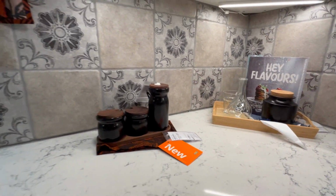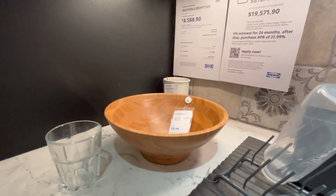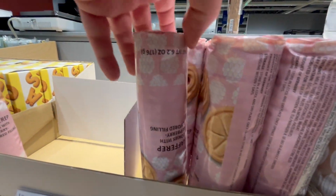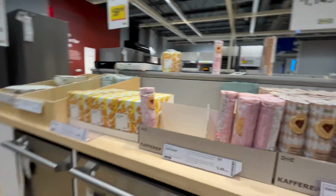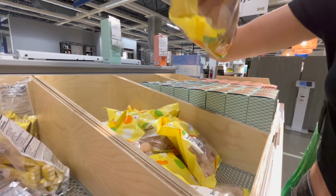And then this set here, I love this set. It's a salt, pepper, and oil caddy, and I thought that was really cute. This bowl, I have something very similar to that I found at Aldi's for like 15 bucks, so check that place out if you want bowls and stuff like that. And I cannot leave here without the raspberry cookies. I would like pay dearly if I did not bring home raspberry cookies from Ikea.